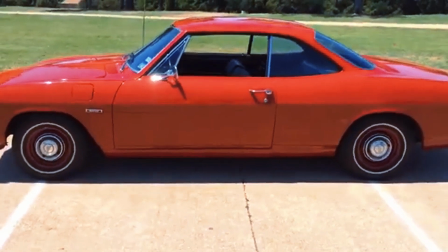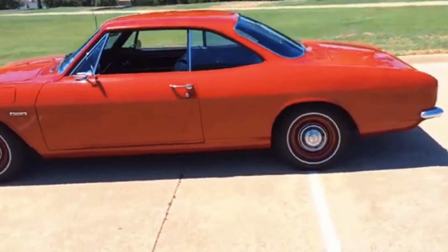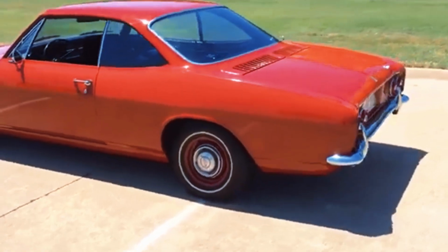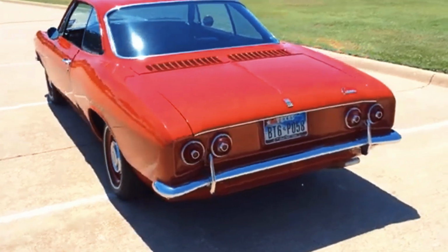Number 8. The 1968 Chevrolet Corvair Monza was designed to be a sportier, more upscale version of the base Corvair, aiming to offer a blend of style and performance. However, despite these intentions, the Corvair Monza struggled to overcome several inherent flaws that plagued the entire Corvair lineup.